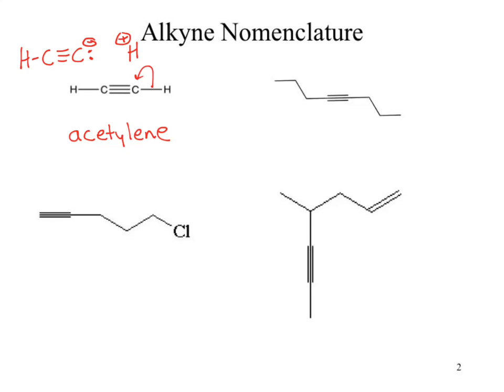The name for this species, and this is the one that you'll probably see more frequently, is acetylide. Okay? And what we're referring to is that negatively charged. So acetyl, well, sure, why not? Different color. The acetylide ion. What's going to be special about the acetylide ion? It's basic. It's Bronsted-Lowry basic, and it's a nucleophile.